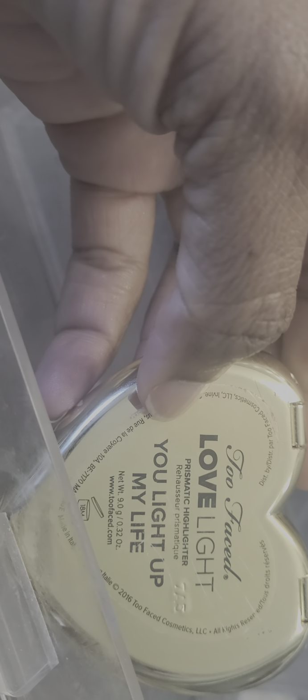Yeah. And this is the Too Faced, what is this called? The Too Faced Love Light You Light Up My Life Prismatic Highlighter. Love that. This is the MAC blush in Pleasurable, and I did not use this highlighter. This is Whisper of Guilt, from the Nutcracker collection. Yes, I know it's old, but it's only being used on my face. It doesn't smell bad, so I'm still gonna roll with it.